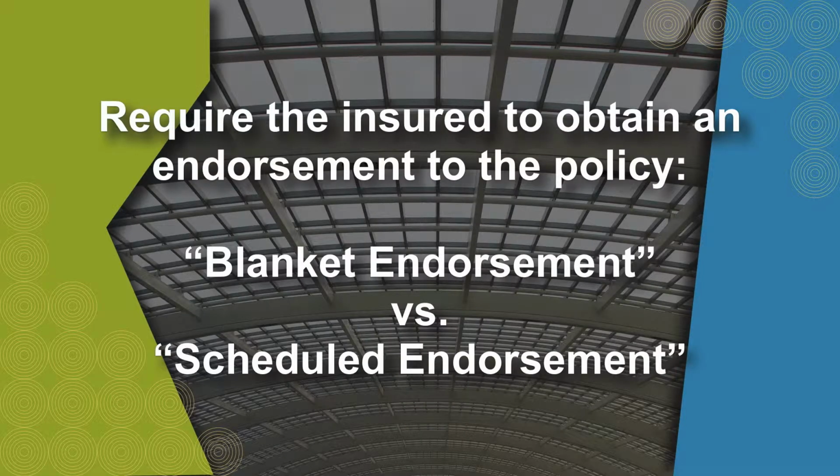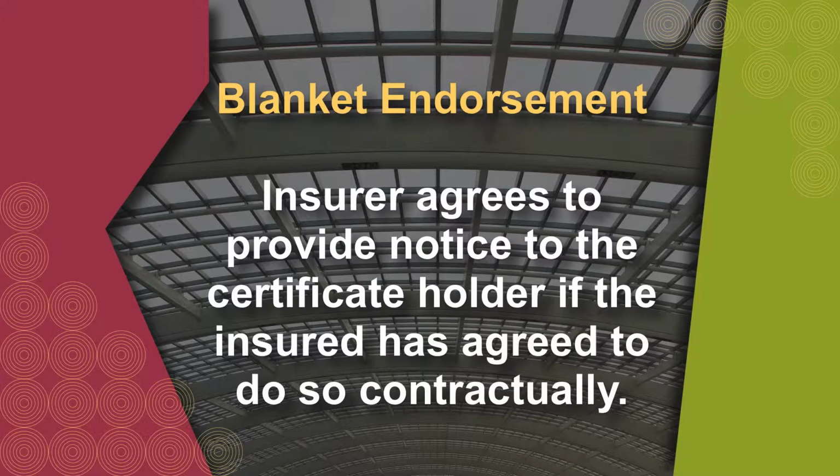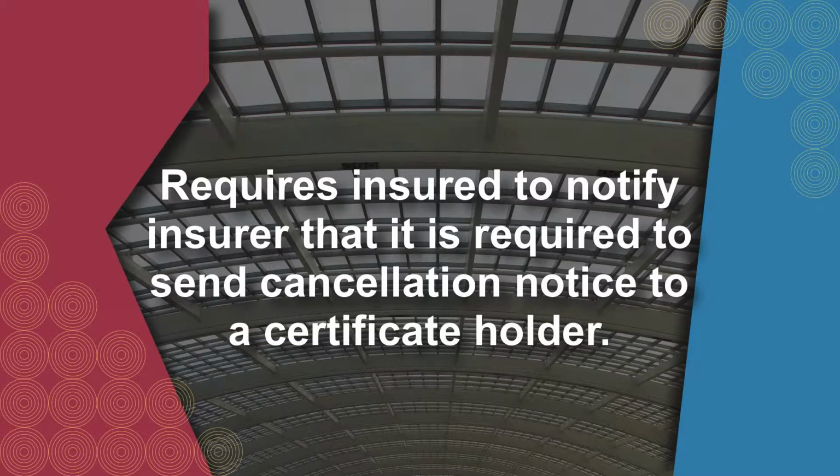Another solution, Joanna, would be to obtain an endorsement to the insurance policy requiring the insurance company to provide that notice. There are basically two types of endorsements that an insurance company might be willing to provide. The first of which is a blanket endorsement, and the second is called a scheduled endorsement. Tell us about blanket endorsements. Under a blanket endorsement, the insurance company agrees to send notice of cancellation to the certificate holder to the extent that the insured has agreed contractually that the insurance company will do so. The blanket endorsement doesn't indicate, however, to whom that notice is to be sent, and so it necessarily relies upon the insured notifying the insurance company that it's entered into a contract with someone to whom that notice needs to be sent. If the insurance company ultimately doesn't find out that the insured has entered into that contract and to whom it's supposed to send that notice, then the certificate holder will not receive the benefit of that endorsement.